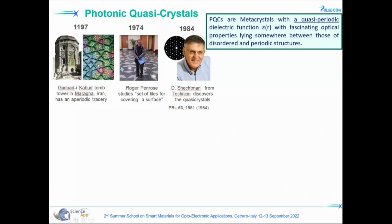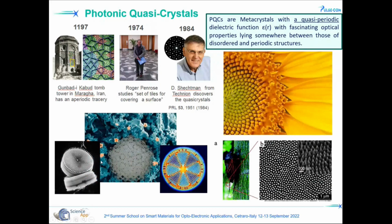a quasicrystal. Then in 1974, Penrose studied a specific set of tiles used to cover a surface, and these also are quasi-crystal structures, until in 1984, Shechtman from Technion University officially discovered the quasi-crystal structure. Also in nature, you can see some examples of photonic quasi-crystals, like in algae, as reported in these figures, or in sunflower. This is a quasi-crystal structure, or again in wings of some insects. You see on the right side same image focalizing on this insect, and as you can see, this exhibits a quasi-periodic structure naturally in the insect.